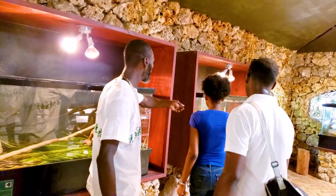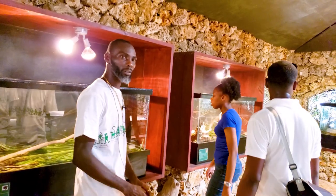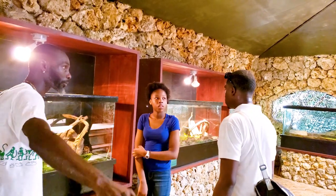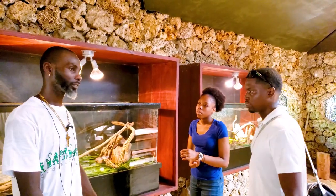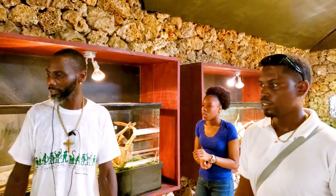This is a red-tailed boa. We got a red-tailed boa. Have a rainbow boa. As in constrictors? They're all constrictors. All of these snakes in here are constrictors. None of them are poisonous. They're all constrictors. Right, right.